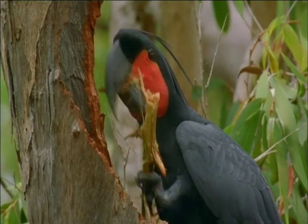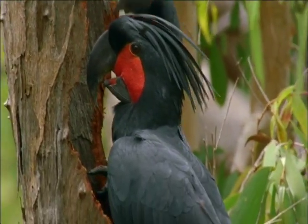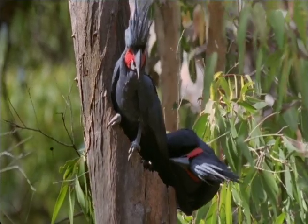If the female is impressed, she will walk down and join him at the entrance of the nest to see if it's good enough to breed in. With the hollow approved, they can fly off to have a morning snack.